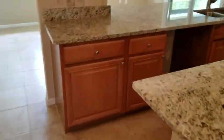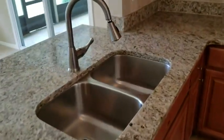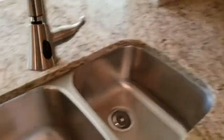Beautiful solid wood cabinets. This is an absolutely stunning granite, as you can see from the design in it. And then our cabinets. Very, very nice. Adjustable shelves. And also I'm gonna point out the beautiful tumbled marble backsplash here as well as the 4-inch splash from the granite. Undermount stainless steel sink with nice handle here for your water and everything. And just lots of room for everything.